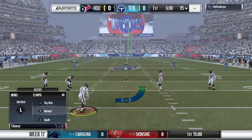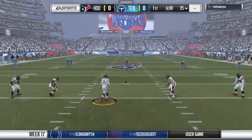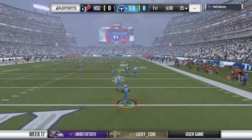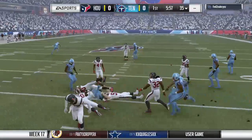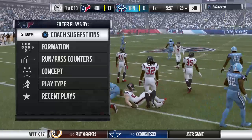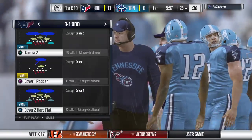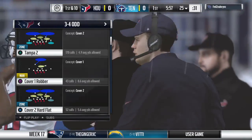So for the call of this week's 17 matchup, let's send it out to our broadcast team, Brandon Guyton and Charles Davis. We welcome all of you to Nissan Stadium on the banks of the Cumberland River in downtown Nashville, Tennessee. Today, the curtain falls on the regular season, and we've got a good one in store between the Houston Texans and the Tennessee Titans.